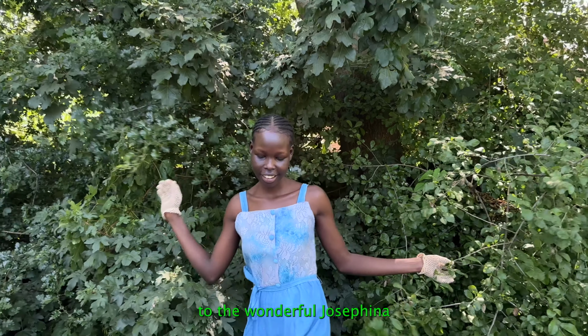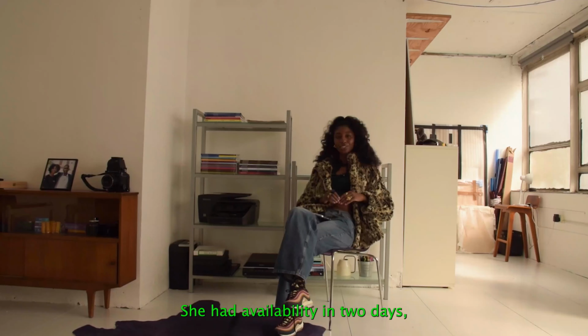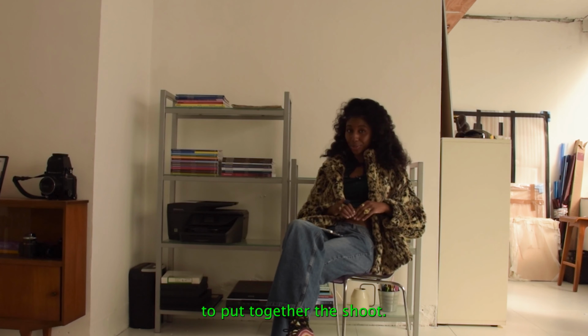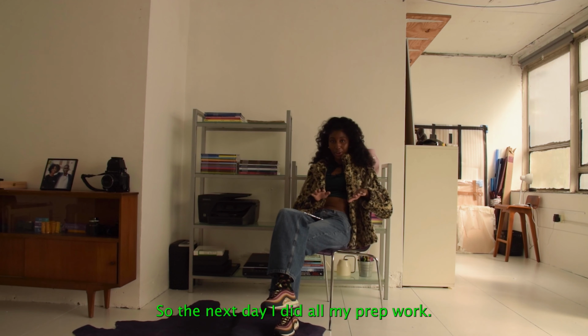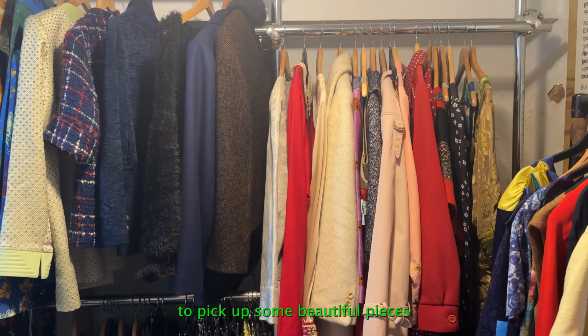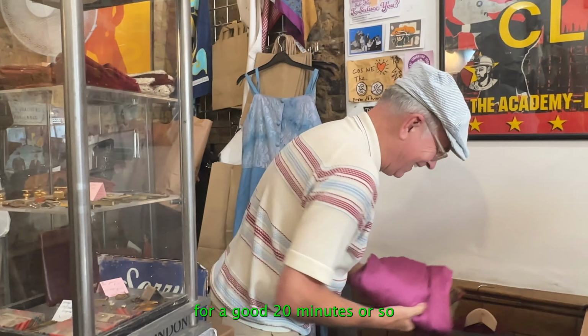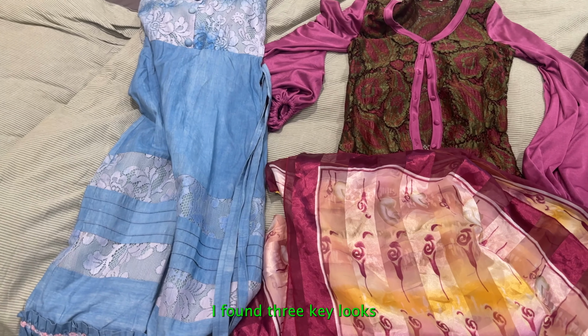Nevs introduced me to the wonderful Josephina, who I instantly knew was going to be perfect for the story I had in mind. She had availability in 2 days, which meant I had 2 days to put together the shoot. So the next day I did all my prep work, I picked up the film I wanted to shoot on, and headed to Hunky Dory Vintage in Shoreditch to pick up some beautiful pieces that would work well with the shoot. And after browsing around for a good 20 minutes or so, I found 3 key looks that I wanted to go ahead with.